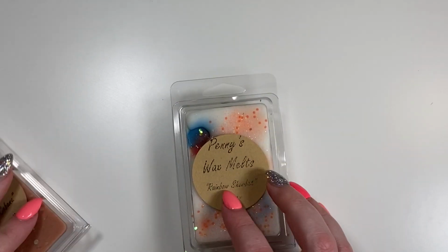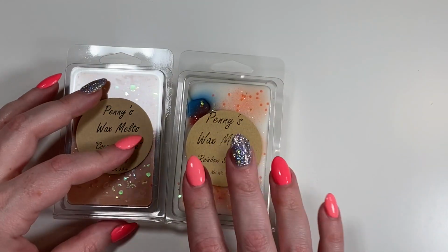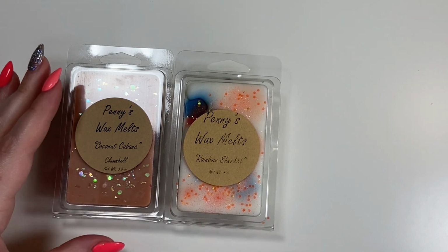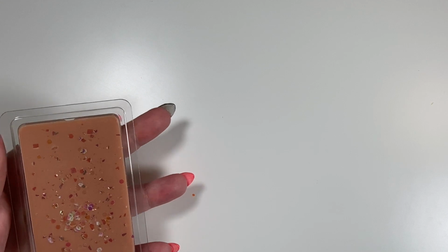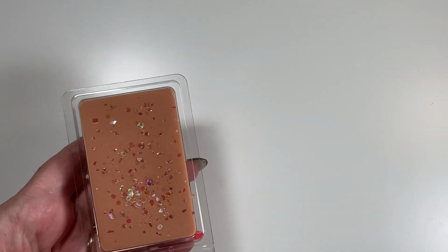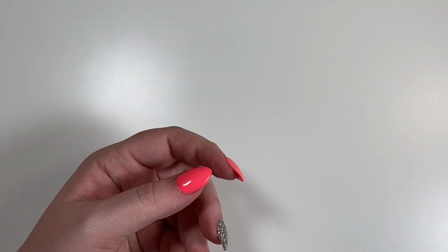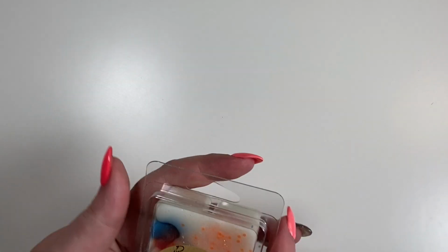So those were the freebies that I received in my order, which was awesome. I did get 2 clamshells, and I decided the easiest way to show them off is, when they include an invoice, to keep my invoice. So her clamshells are $6. The first one is Coconut Cabana, a nice tan one with some pretty iridescent glitter on top. It's a mix of cocoa butter and tropical fruits, and it's one of my favorites. It really just smells like summertime. Super nice.